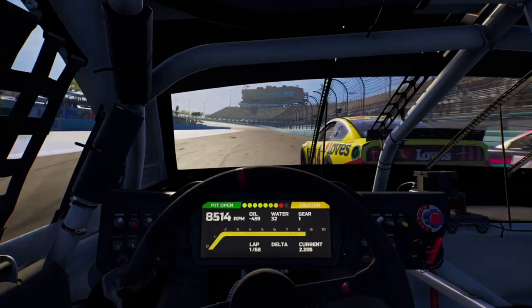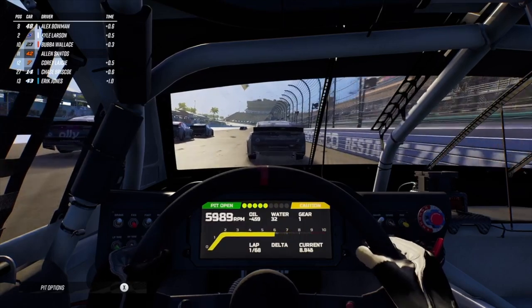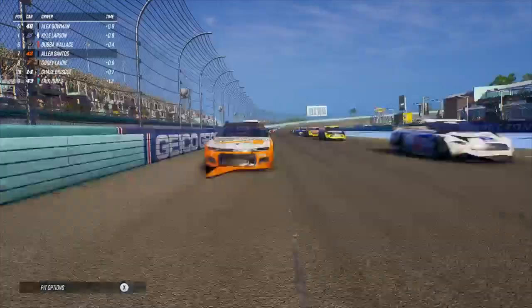Middle of three. All right, top five. Here we go. Car right. Caution. Clear, clear. Pace car's taking the hard left. Pace car's on track now. Good progress so far. Let's keep moving forward.